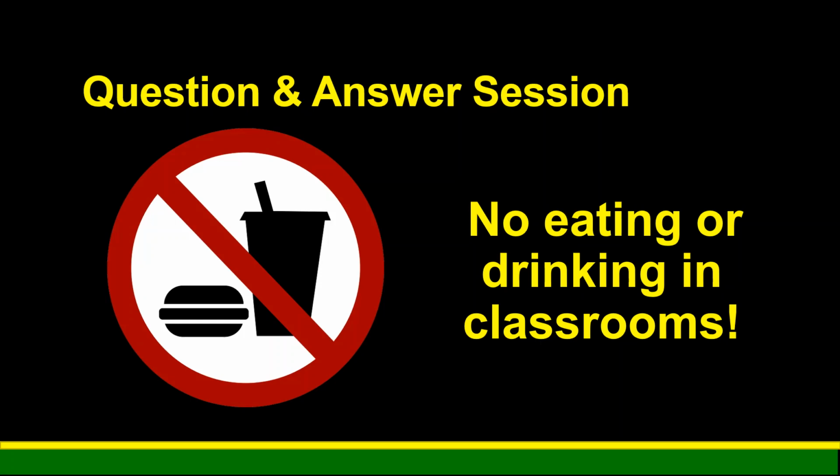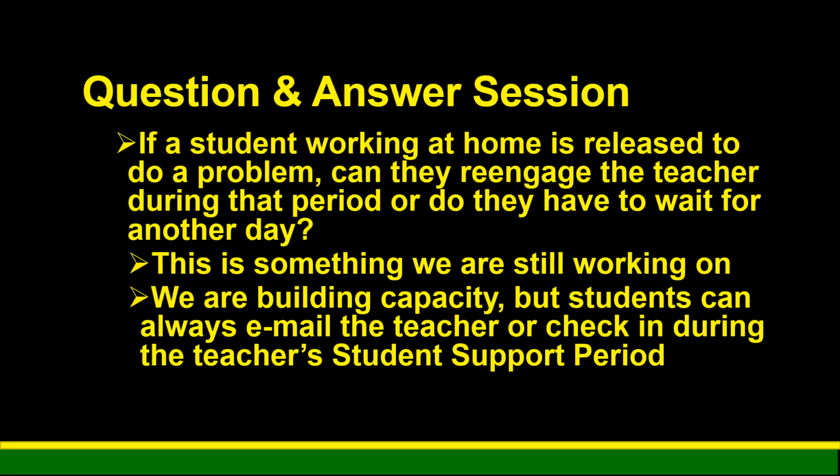If your child is released to do a problem during the period, can they re-engage the teacher during that same period, or do they have to wait for another day? That's something that we're still working on. So we're hoping that it becomes very fluid and that we all have a lot of skills in terms of going back and forth between students in front of us and students that are remotely.